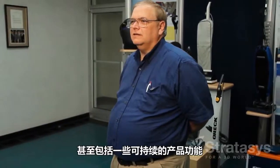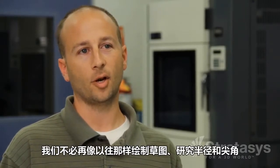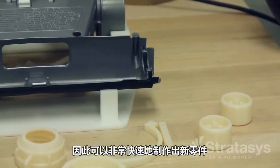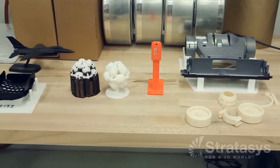One of the things we can do here is we do not have to do drafting and some of the radiuses and things, the sharp corners that we might do in a new design. So we're able to create new parts very quickly and can test those parts from a design side.